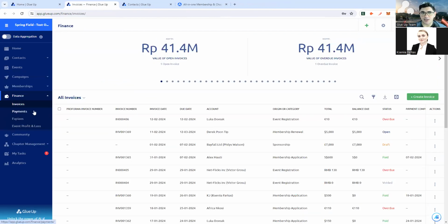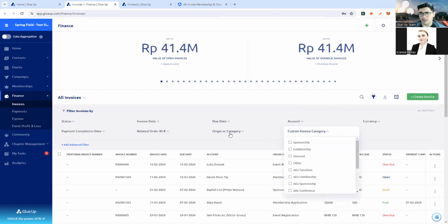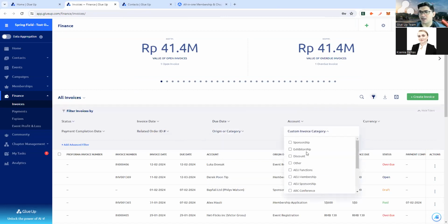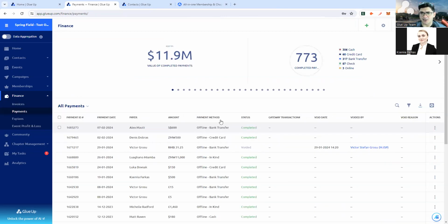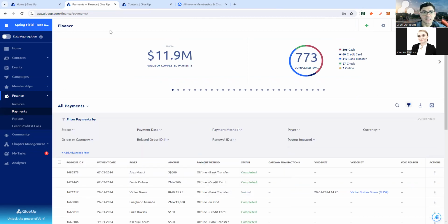Finance side of things, to keep track of invoices and payments. Again, on the invoices, they are sent automatically for application renewals, event registrations, and so forth. And we do have an integration with either Xero or QuickBooks that works very well. In terms of invoices, I can filter based on the category or origin of the invoice, if it's from events, memberships, and I can also create custom invoice categories as well. The same goes for the payment side of things. I can filter based on the origin or based on the payment method that has been used.